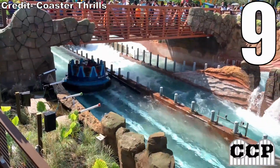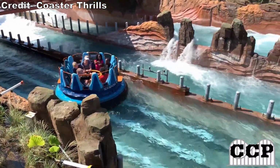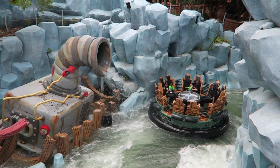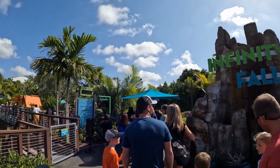This is my favorite water ride at SeaWorld Orlando and a must on a hot day. This is one of the best rapids rides in the United States, and the only one I prefer is ironically located just 20 minutes down the road at Universal. So those are my thoughts on Infinity Falls at SeaWorld Orlando.